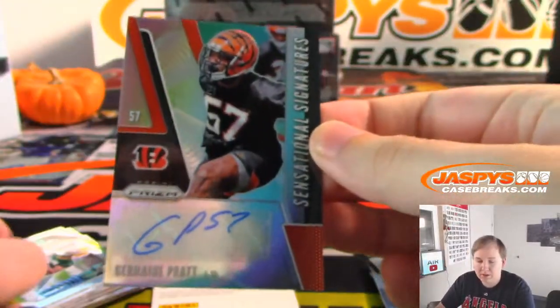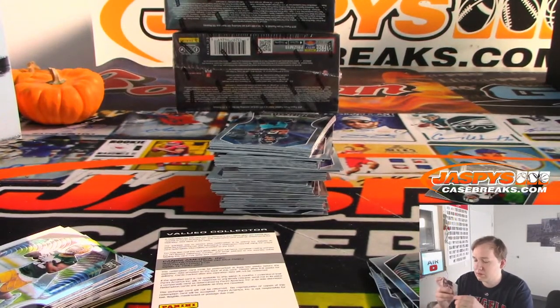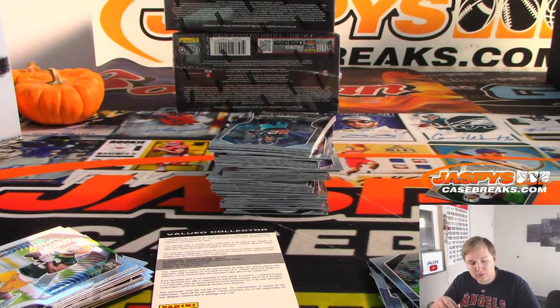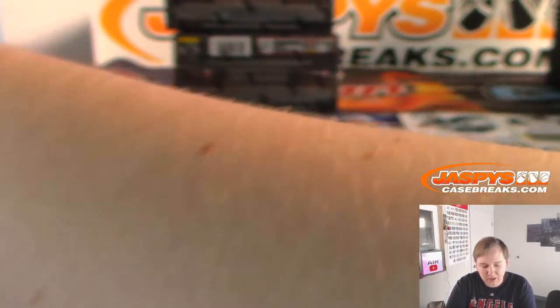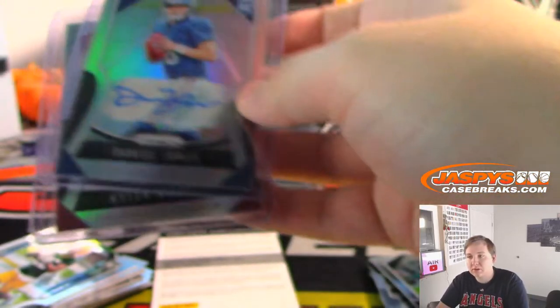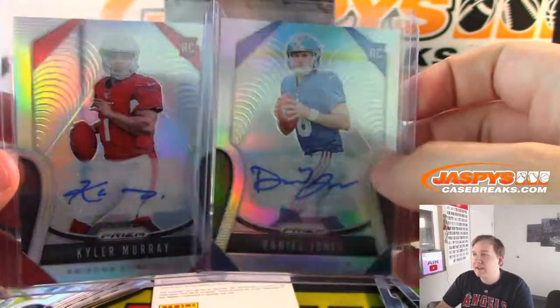There's Jermaine Pratt for Cincinnati. Keith with the Bengals. In case you guys missed it, our two autos in the first box, two of the three autos, Daniel Jones and Kyler Murray. So that can kind of give you a sense of how this case has been so far.